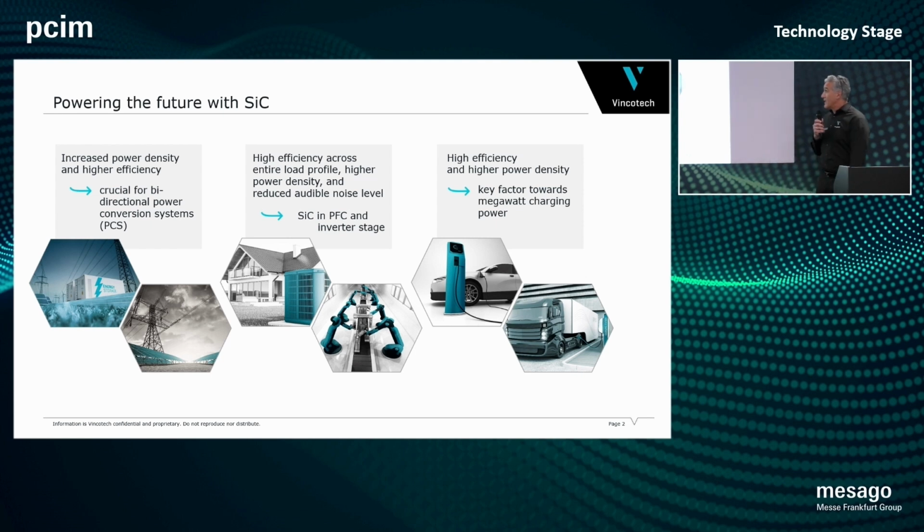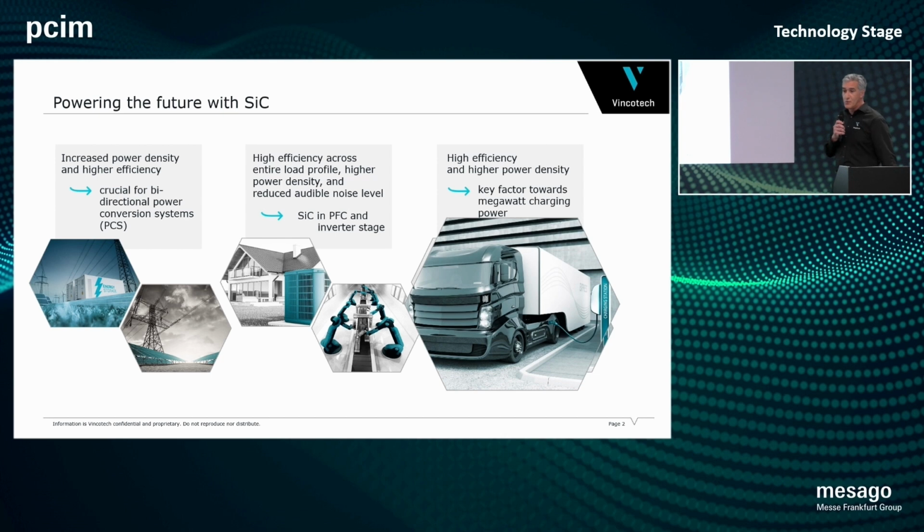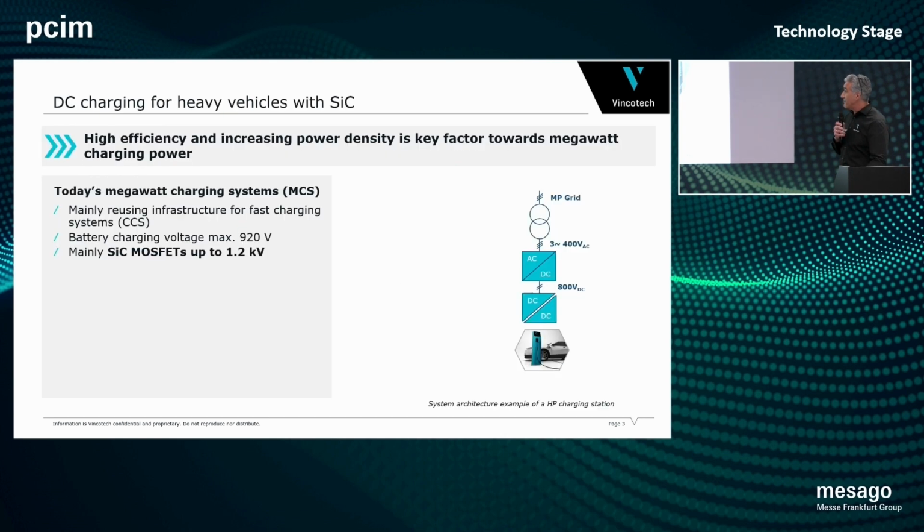And last but not least, and this is the application segment that we would like to stress today, is the charging, where from the very beginning silicon carbide MOSFETs and diodes were the devices of choice. Let's focus for this presentation on this new megawatt charging application segment. What we see today are many key suppliers and manufacturers of megawatt chargers. They offer megawatt charger systems, but they are using the existing infrastructure for fast charging systems. This means these chargers are developed on a modular design.